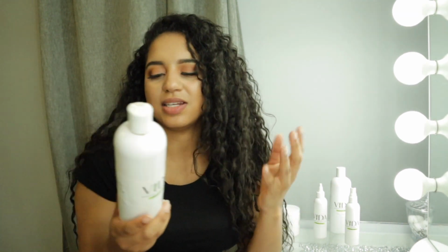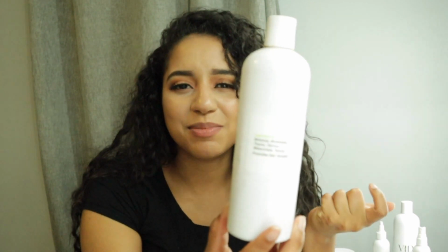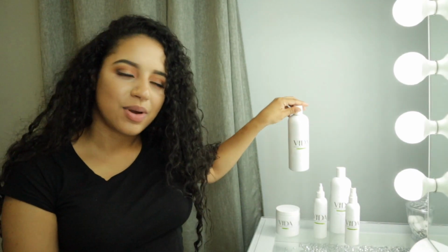But it doesn't lather like other shampoos where you get all the big soap suds and all that. So this is so good and it smells amazing. It smells like molasses. I'm just happy that I can say the name of each product. You don't really get to see products like that.